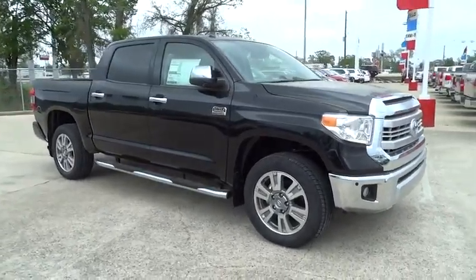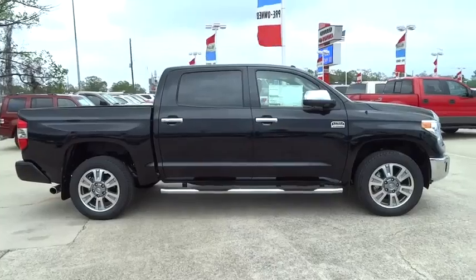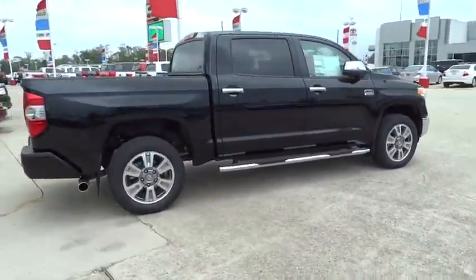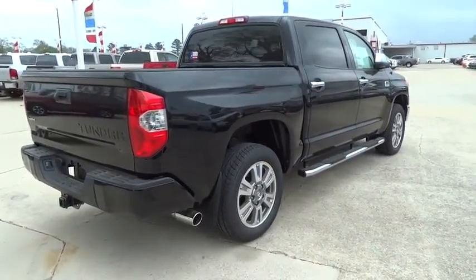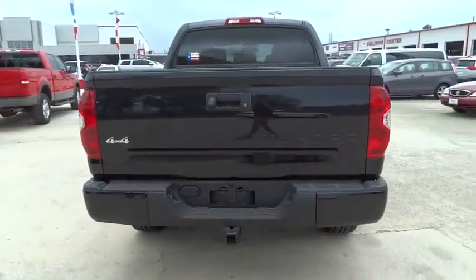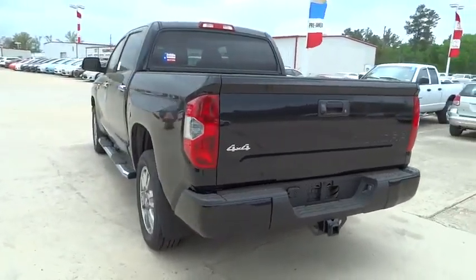The 2014 Tundra. Tundra has a number of unique features useful for those using it as a work truck, including extra large door handles, a deck rail system, and an integrated tow hitch. Included as standard are vehicle stability control, traction control, electronic brake force distribution, anti-lock brakes, and tailgate assist.